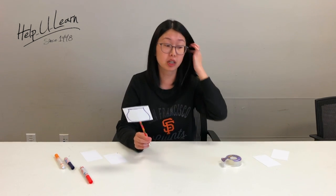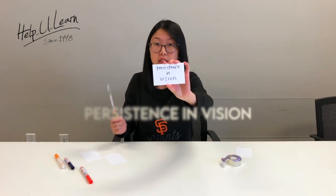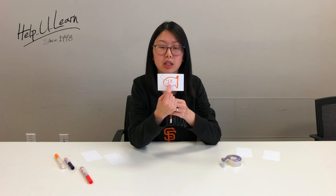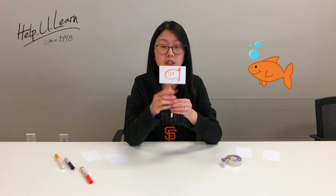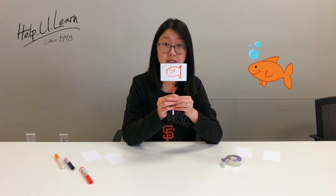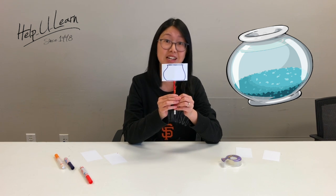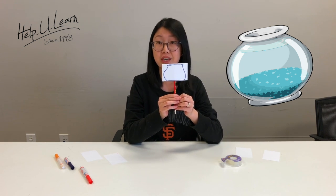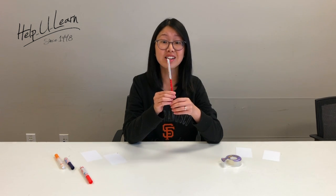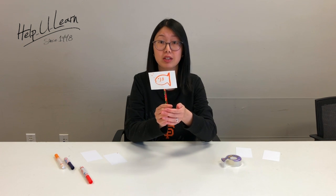Here's what we're gonna do. We talked about persistence of vision, right? So that means as you're looking at this picture of the goldfish, it's gonna stay in your head for about 1/30th of a second. Now, I'm gonna turn this really, really quickly to the other side so you can see the fishbowl, and that's gonna stay in your head for about 1/30th of a second. And if I do that again and again, guess where the goldfish is gonna end up? So you guys ready? All right, here we go.